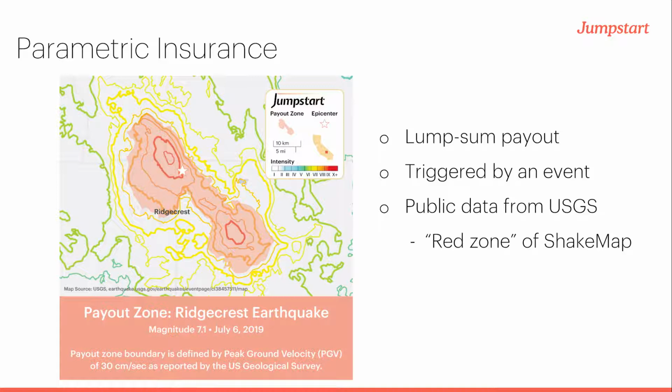Here we see a map of the payment zone for the Ridgecrest earthquake in the desert area of California from July 2019. This was a magnitude 7.1. The payout zone is about 60 miles long and about 20 miles across. All Jumpstart customers in this red zone received their Jumpstart payment.